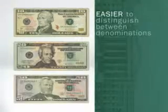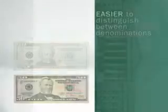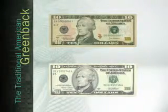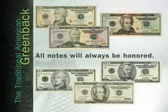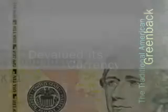The colors will also make it easier to distinguish between denominations because different background colors will be used for each denomination. Even though the redesigned notes now have color, they still preserve the distinct size, look, and feel of the traditional American greenback, the world's most familiar and circulated currency. While the look of the currency will undergo subtle changes, all notes, new or old, will always be honored at their full face value. There will be no recall or devaluation of any U.S. notes. The United States has never devalued its currency and will not do so now.